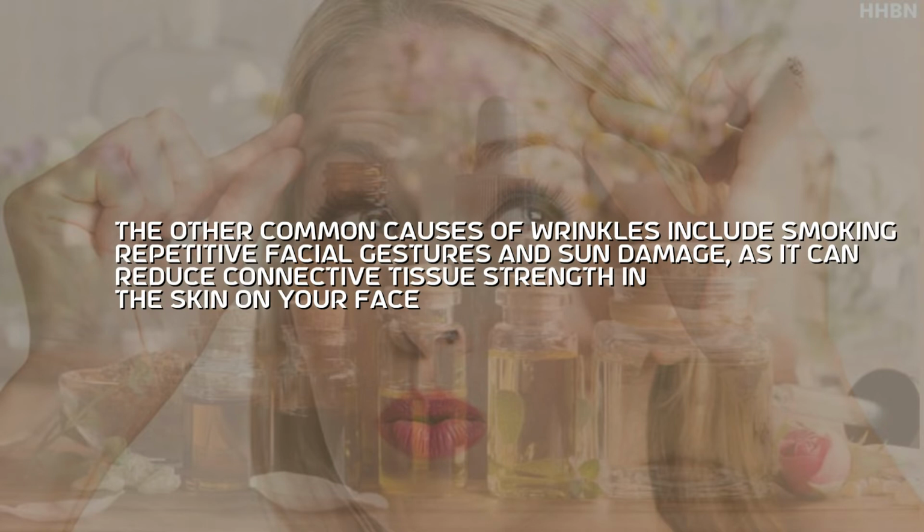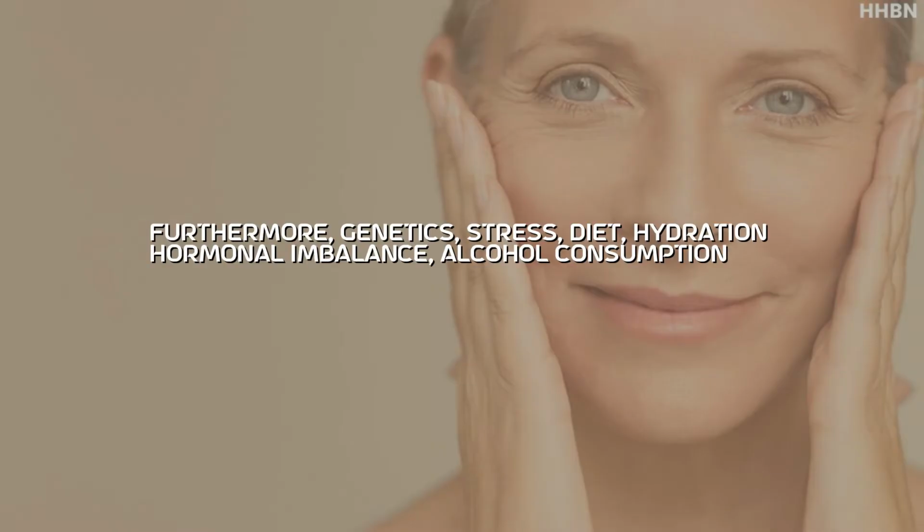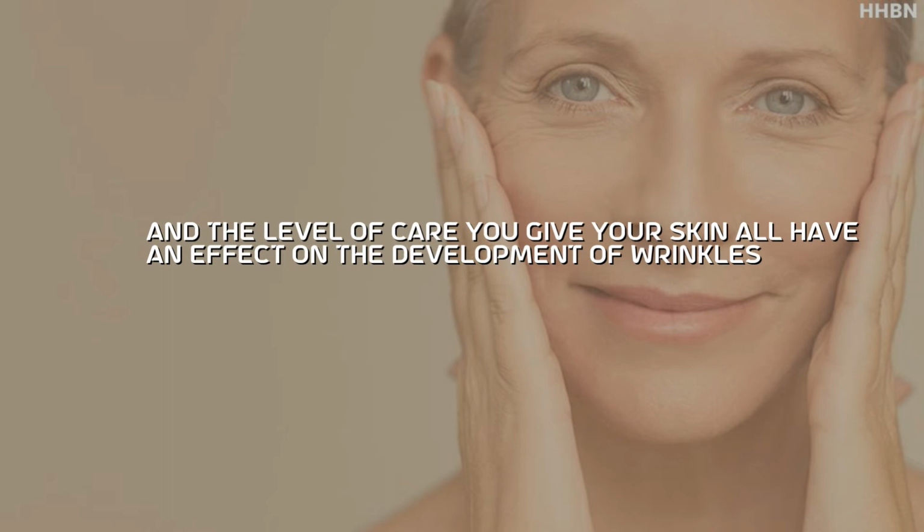The other common causes of wrinkles include smoking, repetitive facial gestures, and sun damage, as it can reduce connective tissue strength in the skin on your face. Furthermore, genetics, stress, diet, hydration, hormonal imbalance, alcohol consumption, and the level of care you give your skin all have an effect on the development of wrinkles.